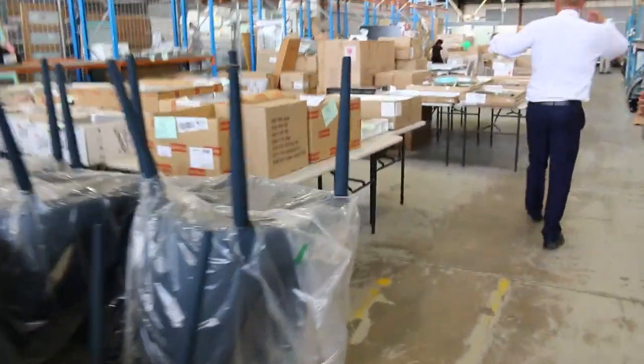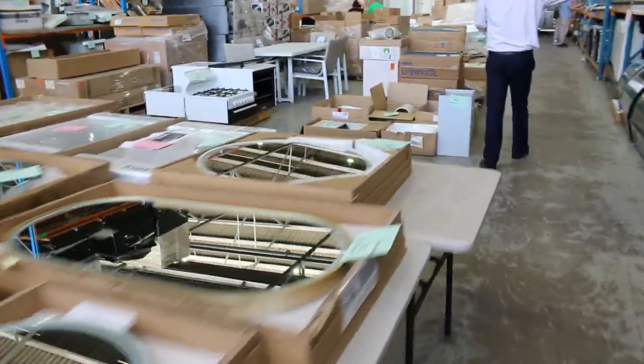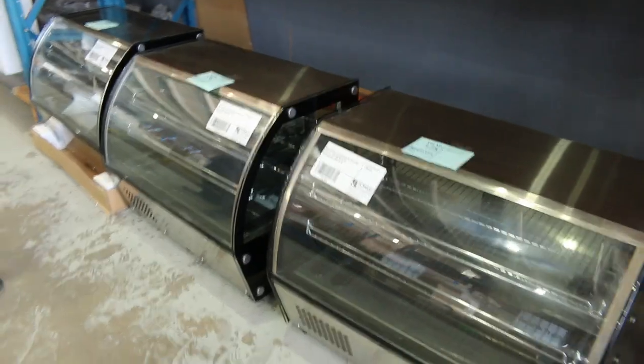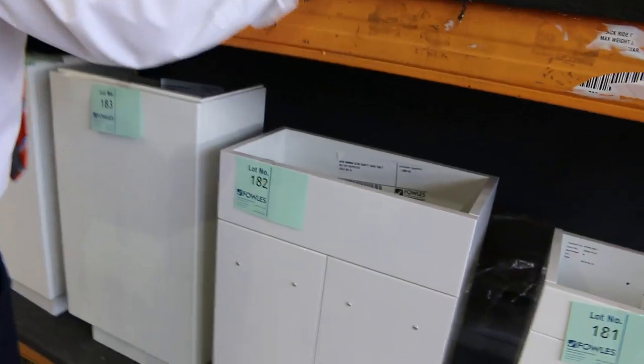Loads of sinks in, loads of mirrors coming down the back here now. I can see still got plenty of bathroom hardware, all sorts of stuff there. Basins, lots of vanities, taps, hand towel rails. Then we've got some beautiful chilled countertop food displays, three of those. They'll be an absolute bargain for someone who knows what they're doing. Some nice looking cooktops here in Westinghouse and Electrolux, beautiful looking cooktops there.